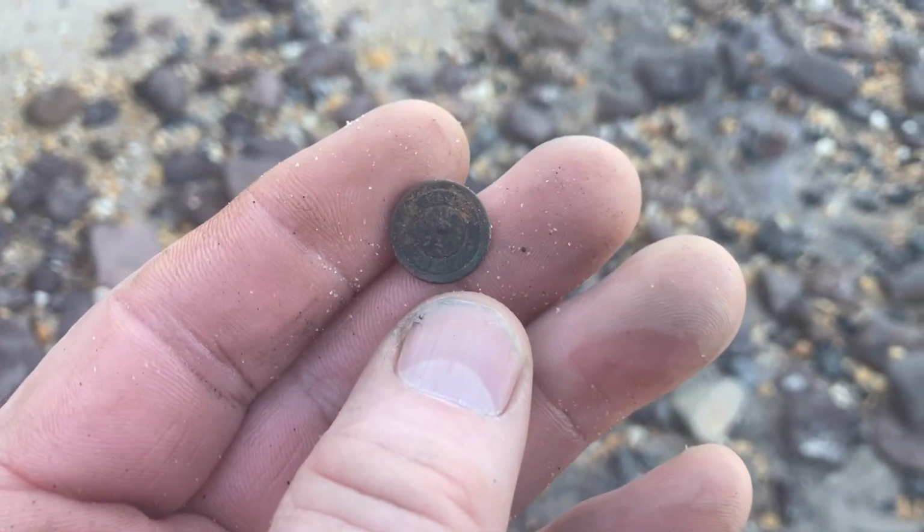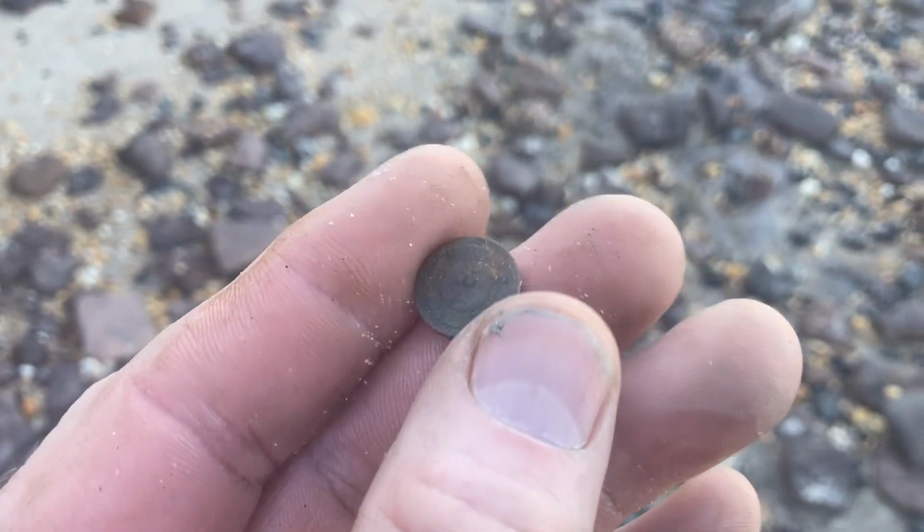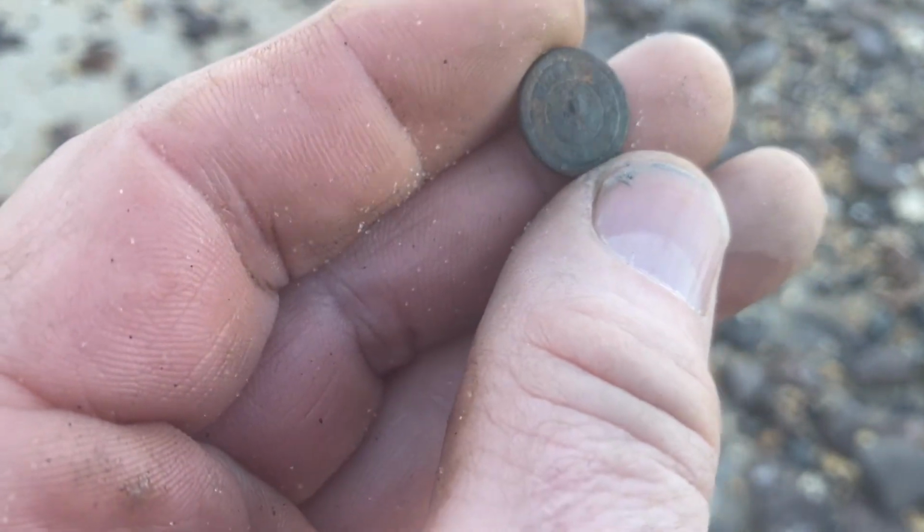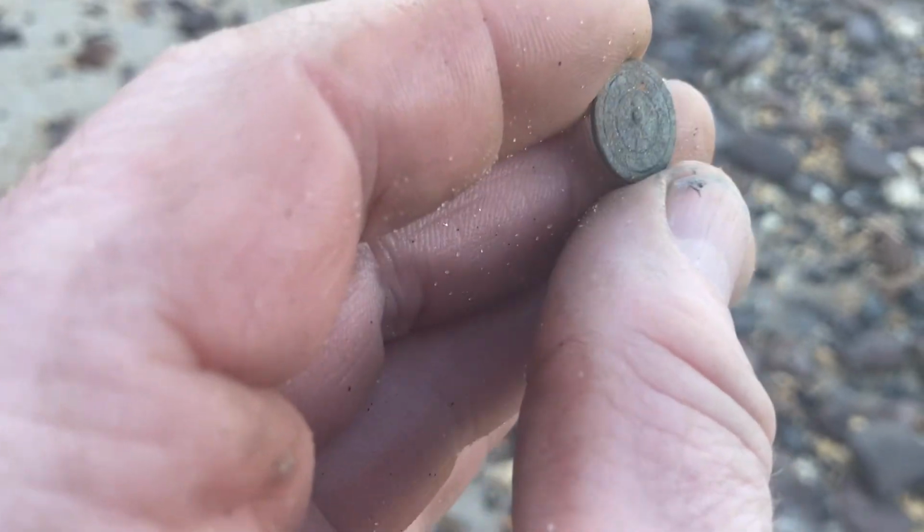Oh, I think it's going to be a button day today. I got another small flat button. Might be able to pick up some of the lettering underneath, but this thing's got some real history to it.